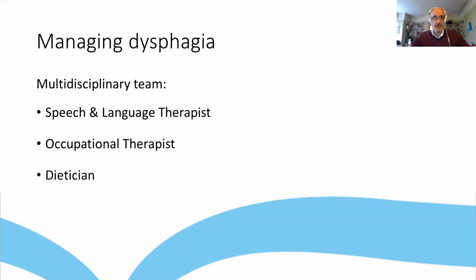So it's important to look at how we can manage dysphagia, and really it is a multidisciplinary team approach. So what we'd be looking to do is make sure that these various people are involved in looking after your loved one. So there's the speech and language therapist, and they can look at modifying the texture of the food and fluids. So foods will become progressively more pureed to make them easier to swallow, less liable to be choked on, and fluids will become progressively thicker through the use of thickening agents, so that it's easier for the swallow reflex to kick in and bring that hydration to the stomach rather than it slipping into the lungs.